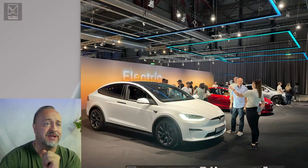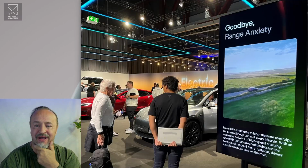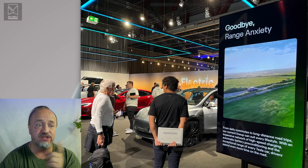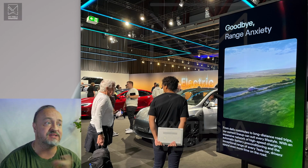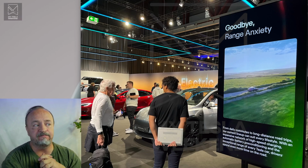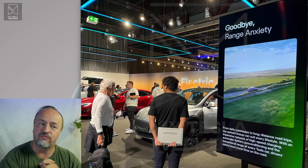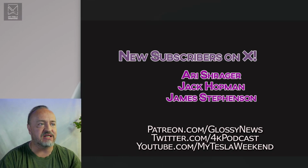So here we are. Here we go. Here's some great pictures. This is the event. This is the whole shebang. Goodbye, range anxiety. Yeah, 8 to 12% more range on the same battery, the same motors. Look at all this fun. And now out here, you've got some non-refreshed Model 3s and great lighting and some basic information.